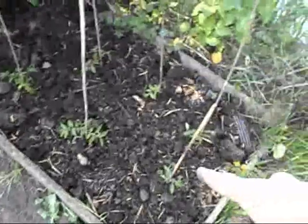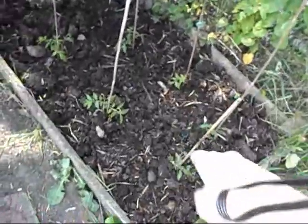I've got the tomatoes all in, caned up. I haven't tied them yet, I'm going to wait until they're a bit bigger. The cabbages are in with the granules, and the sprouts and broccoli.